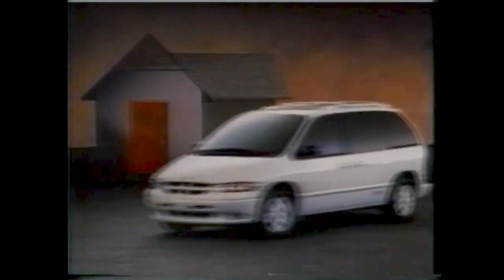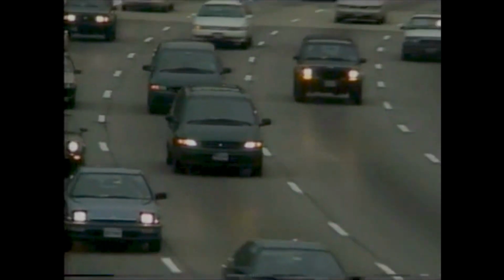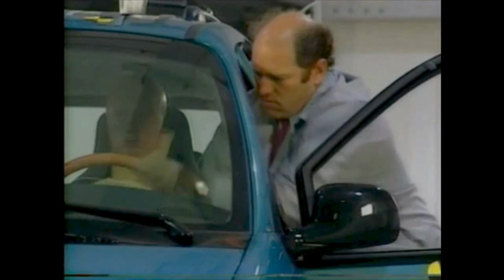The commercials say they're the perfect family car for the 90s. Millions on the road, many driven by mothers with their kids. So how well would a minivan protect you in a serious crash at 40 miles an hour? The Institute is about to find out.